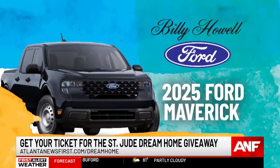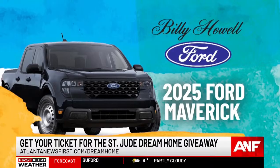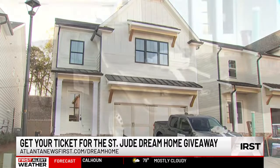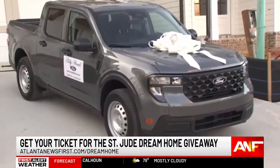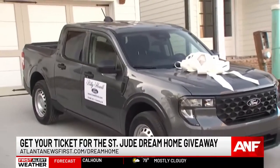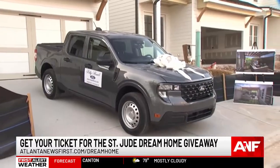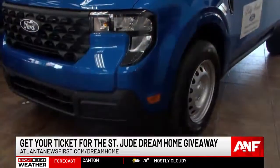Now, there's also a brand new 2025 Billy Howell Ford Maverick pickup truck. This one rides like an SUV. It is so cool. This valued at $28,000. Yes, it is phenomenal. We were able to see a little bit at the home, but it's truly top of the line, a 2025 vehicle. So we are very excited about having them sign on for this year. And I love that the winner can actually pick the color from the inventory there at Billy Howell. They've been really gracious to do that.